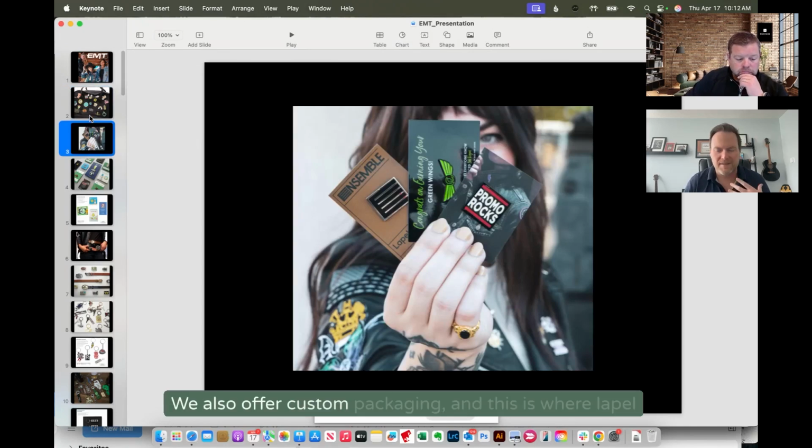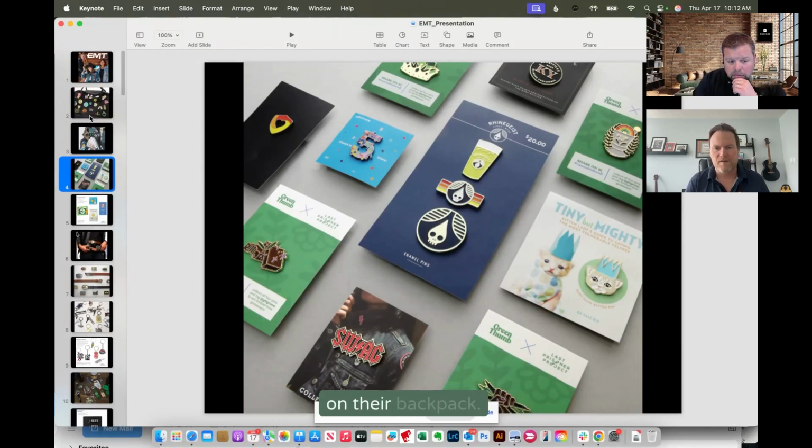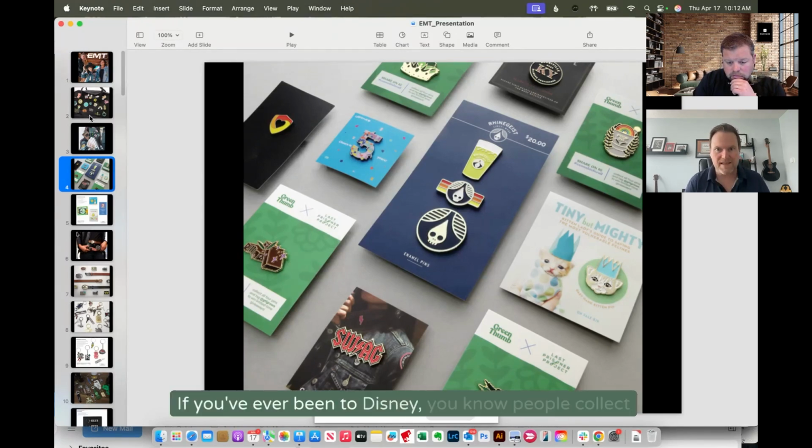We also offer custom packaging, and this is where lapel pins really shine because you can put a lot of info on those header cards that tell about your brand, and then you give them a leave behind that they're going to put on their backpack. They might put it on a jean jacket or something like that. A lot of people collect lapel pins. If you've ever been to Disney, you know people collect lapel pins.